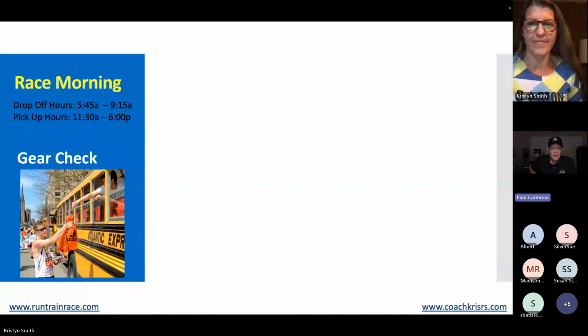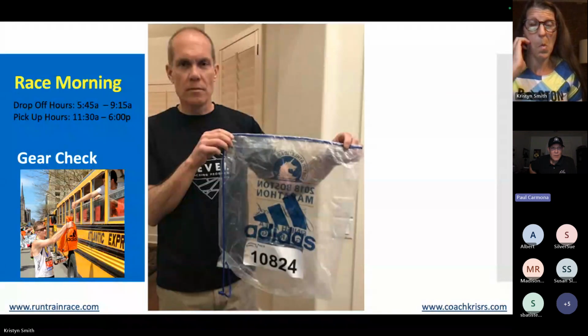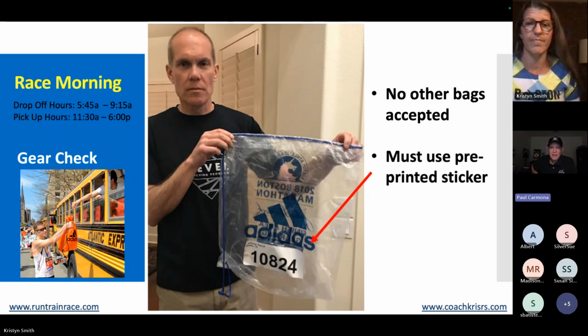As far as the gear check itself, the map location will show you here. The drop hours are 5:45 to 9:15. The pickup hours, 11:36. It's pretty simple. You're going to drop your bag on the way to bus pickup, and you're going to pick up your bag after the race. That's the bottom line. Here's an example of what the bag is.